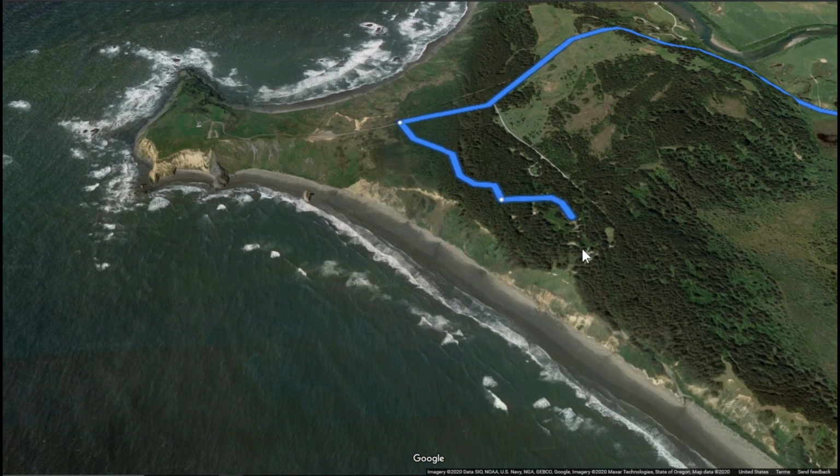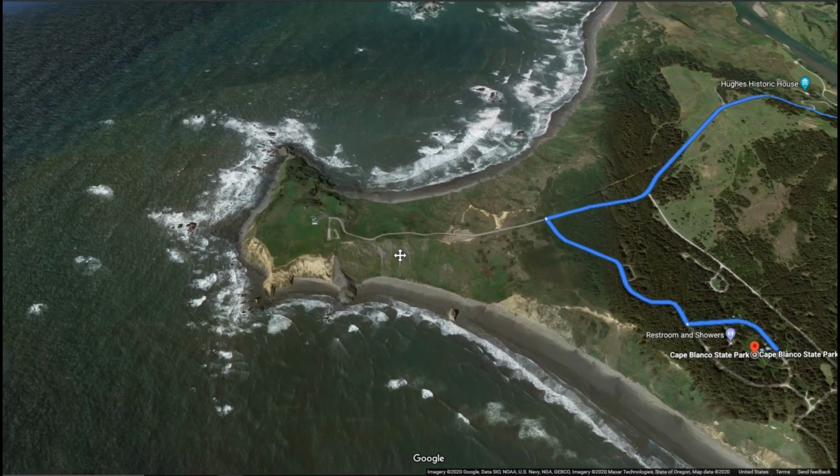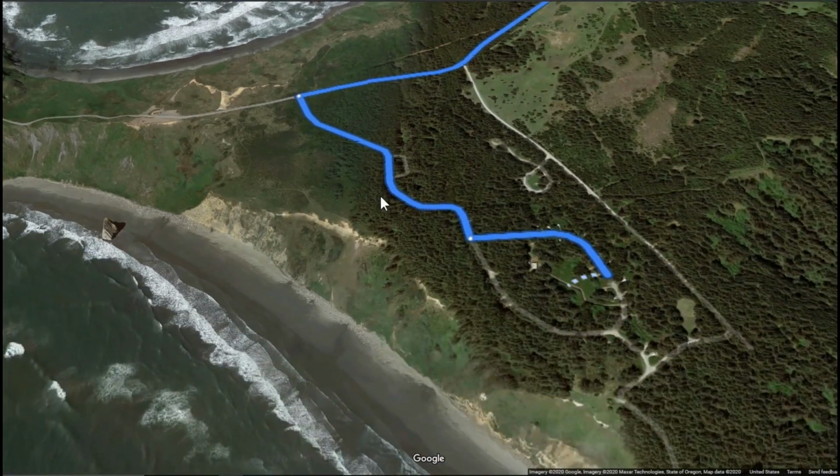So in this video I'll take you down on the beach and give you a look around how it looks down on the beach, and then we'll go up on this point by the lighthouse and I'll give you the views from up there, and then we'll drive back into the campground. I'll give you a little footage from inside the campground and our campsite.